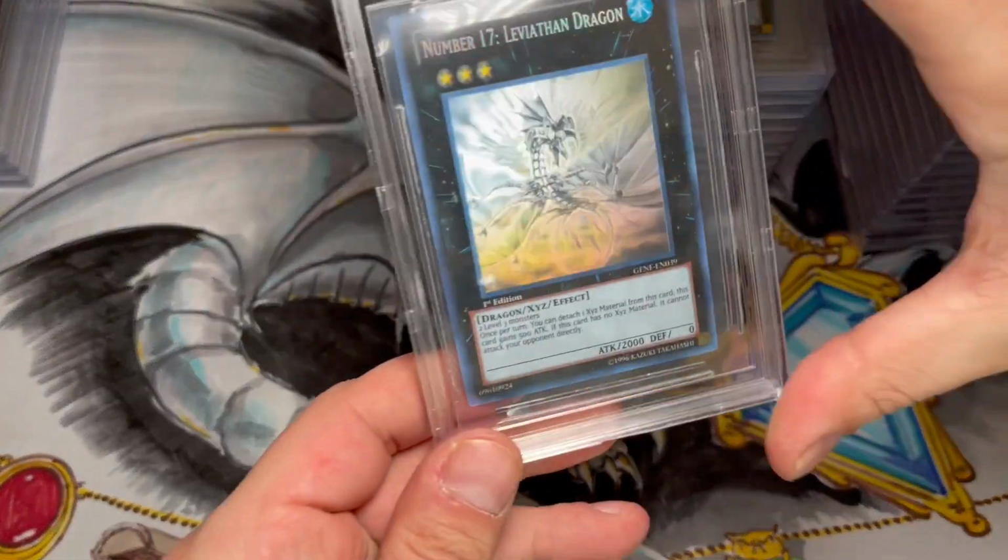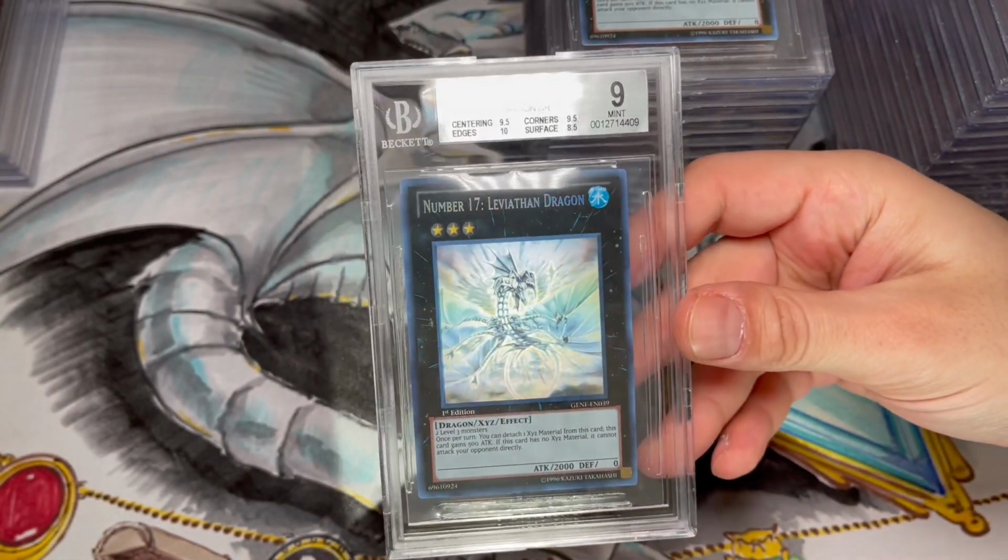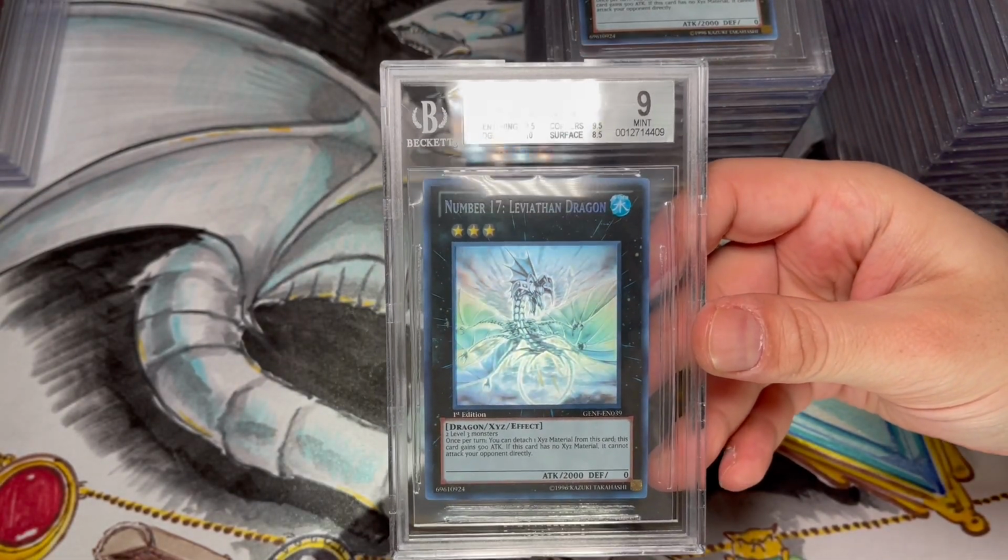Ooh, okay, here we go. The ghost rares, and actually, how I met Sunny. Let me just put something to rest here. I'm gonna call out somebody in the comments.